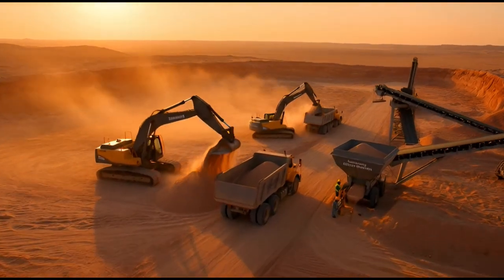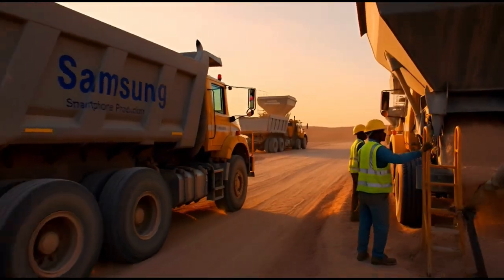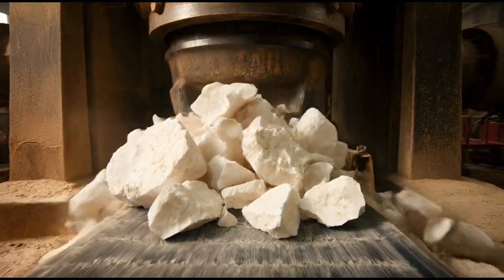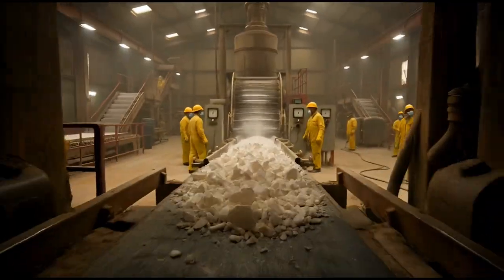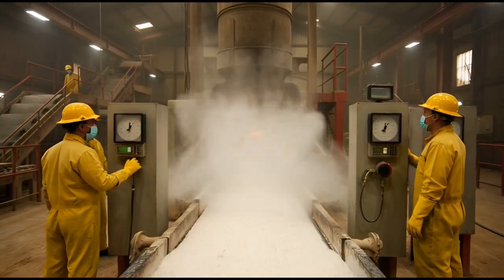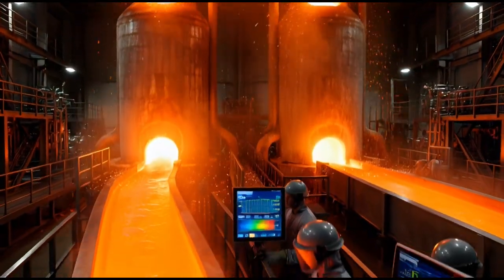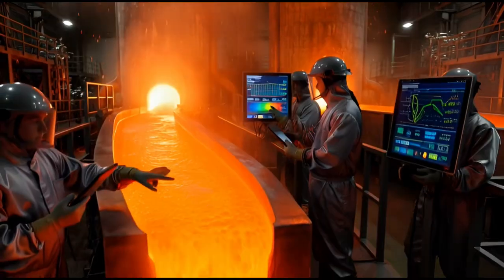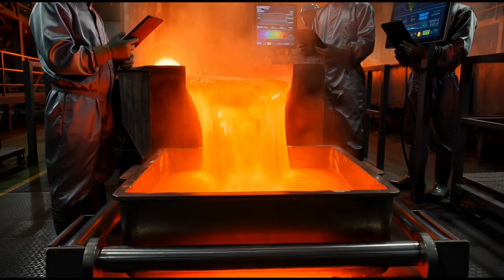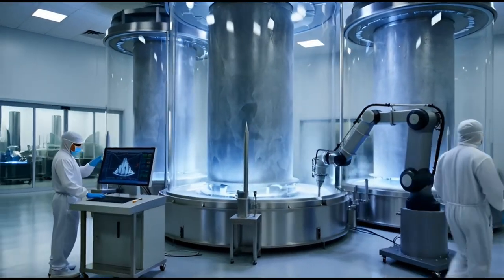Every Samsung smartphone begins deep within the Earth's raw minerals. Purity is forged long before a smartphone takes shape. Extreme heat transforms raw minerals into the heart of modern technology. Precision begins at the atomic level inside Samsung's supply chain.